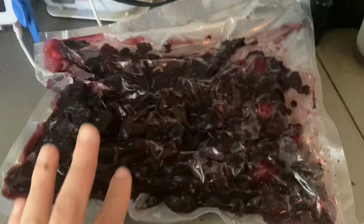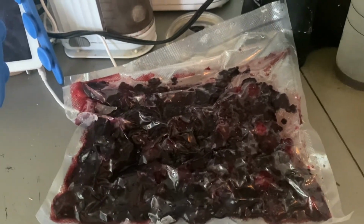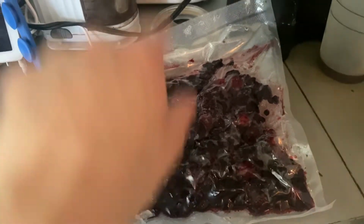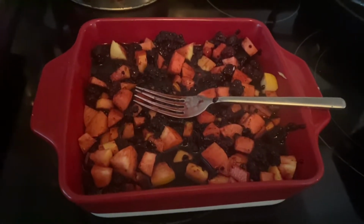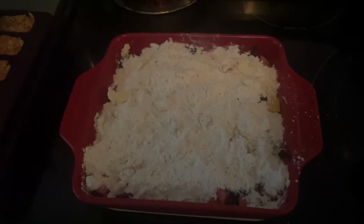I also found a couple packs of these frozen blueberries or blackberries. They're not really frozen anymore. I'm gonna make a blackberry pie out of one, and the other one, once I can get it out from the ice, I'm going to make probably a blackberry crisp. So I also just added an apple that needed to be used up to the blackberries. I added brown sugar and some flour, and then a topping with butter and flour and sugar and stuff.